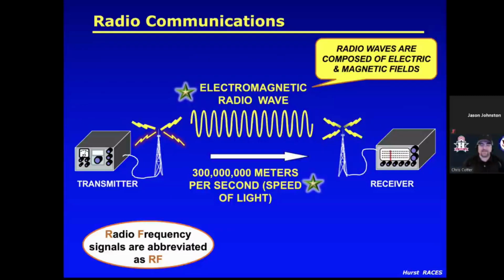That is basically a simplified version of what a radio wave would look like. It's just a simple up, down, up, down, up, down of electromagnetic wave. You may have heard me call radio frequencies RF. We love our acronyms in amateur radio, so we'll call it RF instead of radio frequency, because it's just shorter.